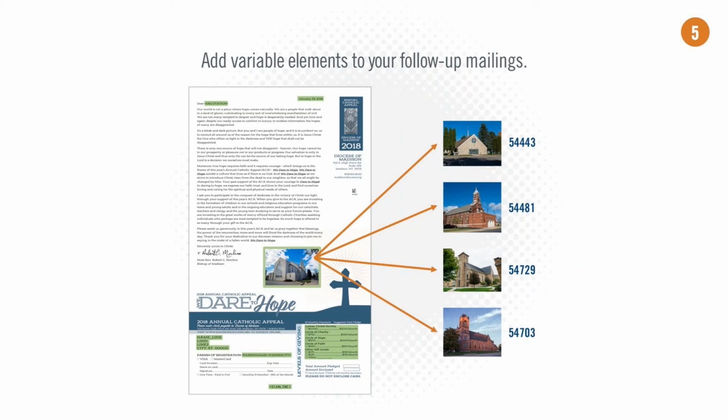So you would send, say, a dozen images of different parishes, and here are the images, and here are the zip codes that those parishes reside in. And here's our data file. Now, what we would like you to do is, for each record within that data file, map whatever parish is within a 20-mile radius to that individual, and drop that parish picture into the letter.